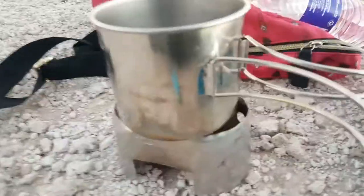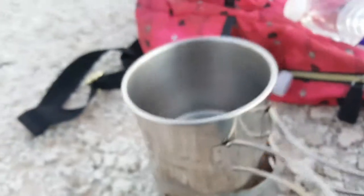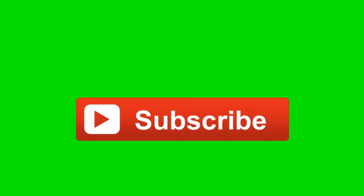We have our fire. Took forever to do. It's actually really windy right now in the middle of nowhere. We're gonna make some muesli though. So I put some water in here. Gonna start kind of boiling it. And then we'll add in the oatmeal. All right, here we go, stay tuned.